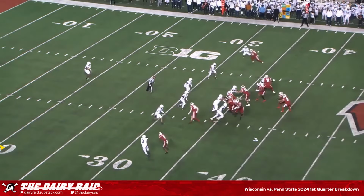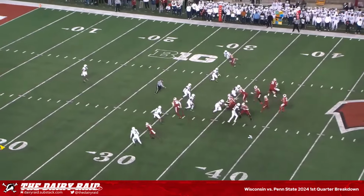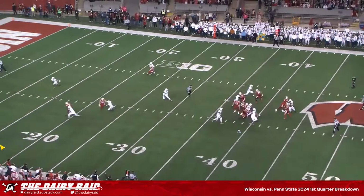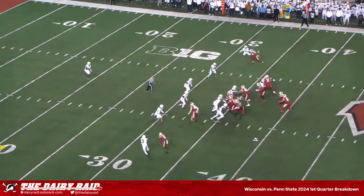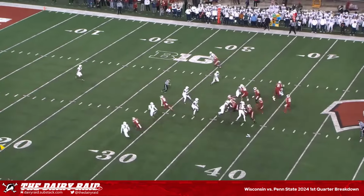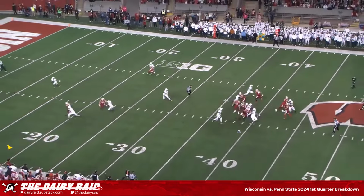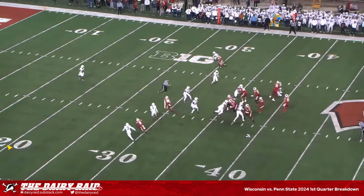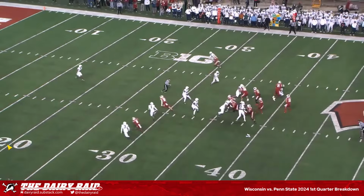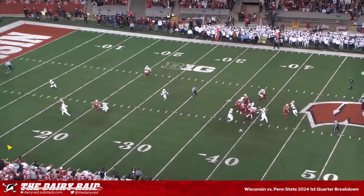Our 12 personnel still, in a play action. Looks like we're running the sail here, bottom of the screen. Sail to the post. And route-wise, not really much that Ashcraft could do. It actually doesn't help that he catches his safety moving downhill on the snap, so he's behind him. But when he turns the corner, now he's in front.